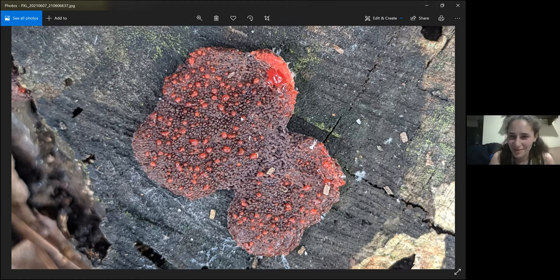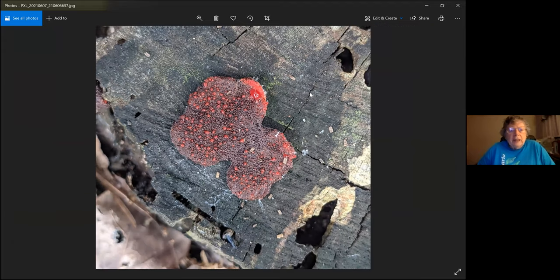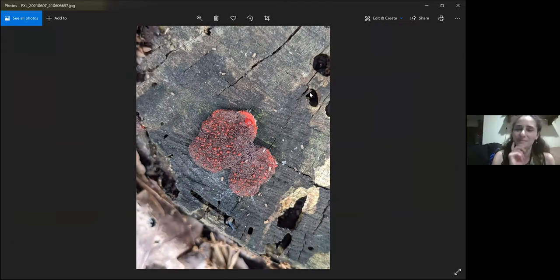Are you near Central Jersey? I could hand it off to you if you like. I'm in Pennsylvania, outside of Allentown. Okay, all right. You'd have to go back to where you found it and try to collect it. It looks like it's on a stump, but it might be hard to get a little bit of the substrate so that you could get it in one piece. If you break off a piece of the wood with it on it, that would be the best thing.